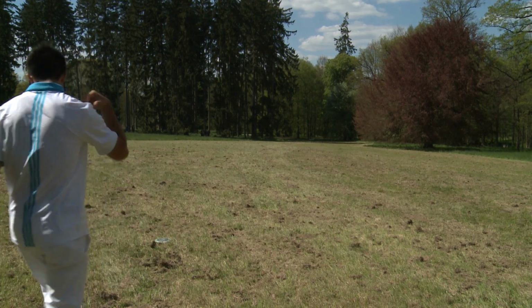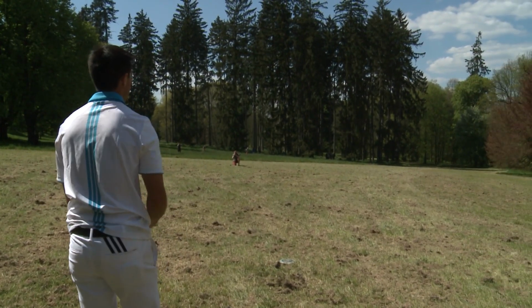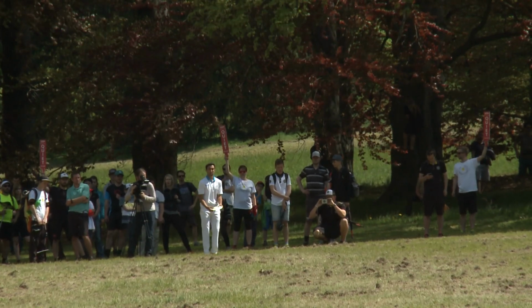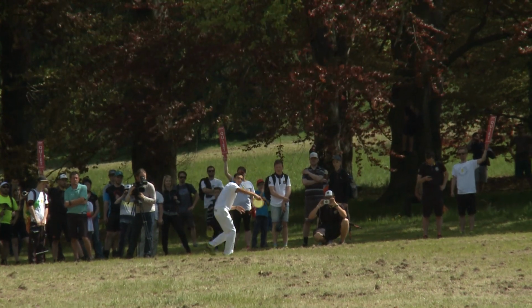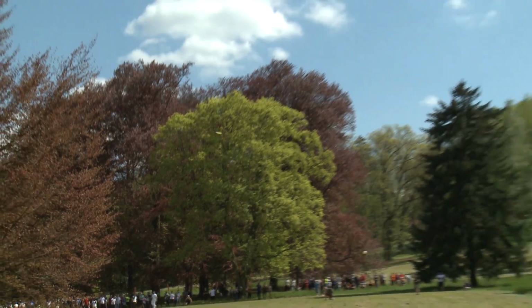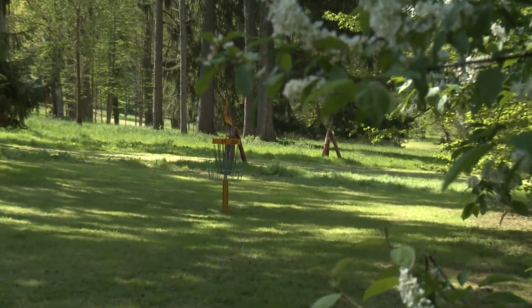This course is just absolutely gorgeous. Grounds crew here, having a very large piece of land to mow and prep, and got a nice fairway, defined rough. This makes playing disc golf just giving a little bit of that country club feel. Really nice.